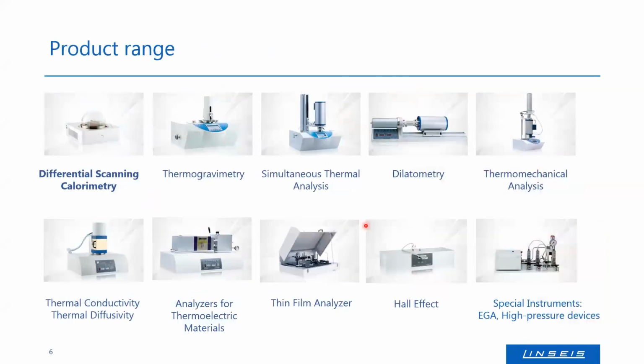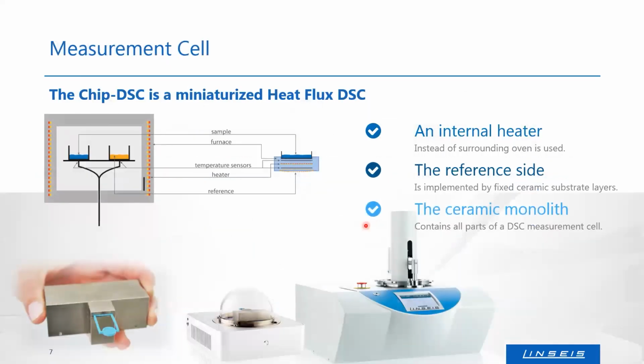Regarding the devices we manufacture here, a short overview. We have differential scanning calorimetry, but also thermogravimetry, so a TGA, and the simultaneous thermal analysis, the STA, the combination of DSC and TGA. We have dilatometers, thermomechanical analysis, thermal conductivity and diffusivity. I already mentioned analyzers for thermoelectric materials, thin film analyzers, Hall effect, and many special instruments for our customers' needs. But today we want to focus on differential scanning calorimetry, especially on our chip DSC.